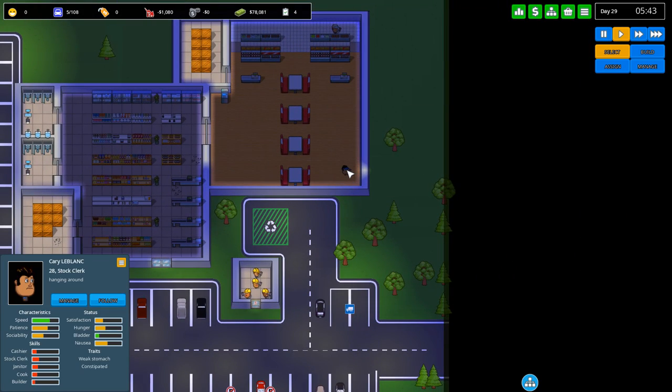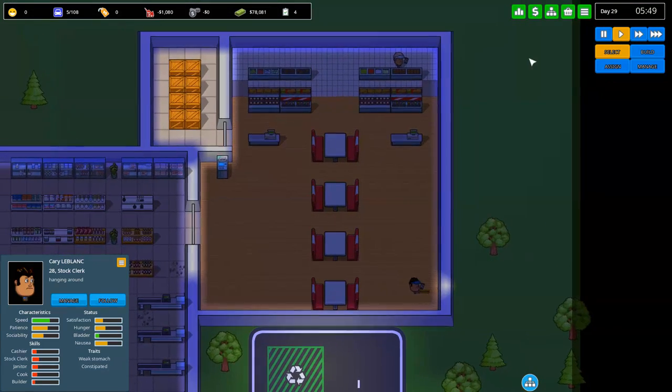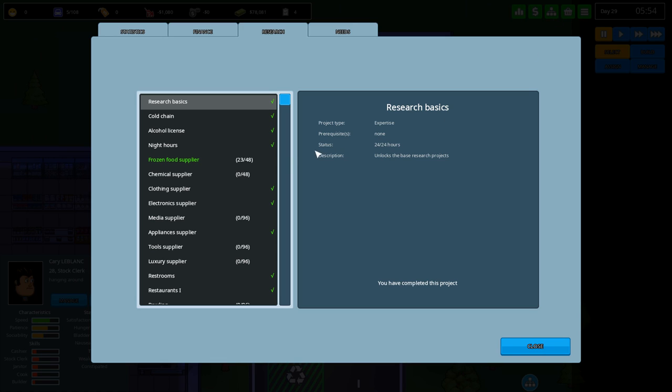Huh? What's he doing? Hanging around as well. It's 5, is that because all of it's filled up? I think that's probably what it is. There's nothing for him to do. That's fine. Let's just check this, I'm waiting for it to open. So, we've completed... Night hours allows opening between 0 and 6. Midnight and 6. Okay. Let's finish the frozen food.